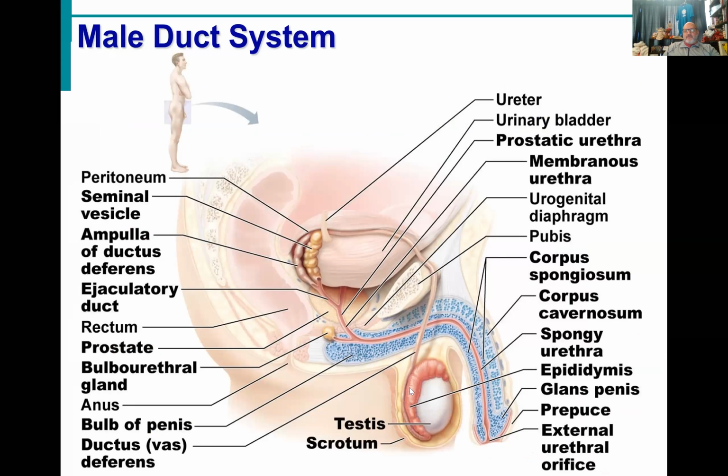Notice here the ductus deferens comes up through the spermatic cord and over the pubic symphysis. Someone remind me again what the pubic symphysis is? Excellent. It is a fibrocartilaginous joint. It helps to form the pelvis where the two pubic bones come together. A little bit of fibrocartilage forms that pubic symphysis.